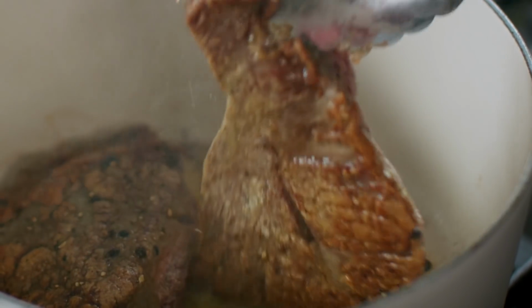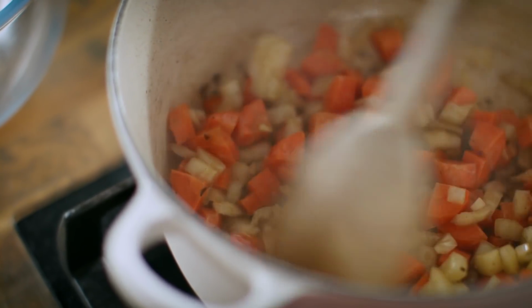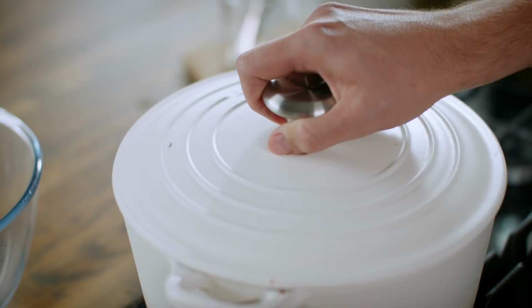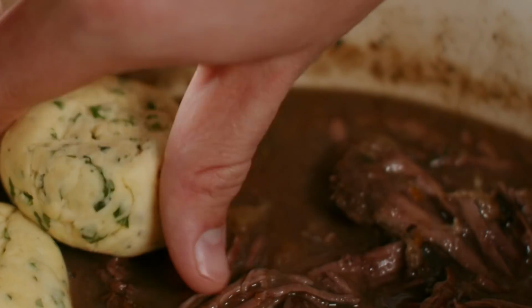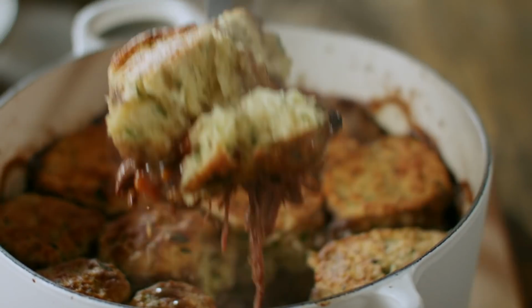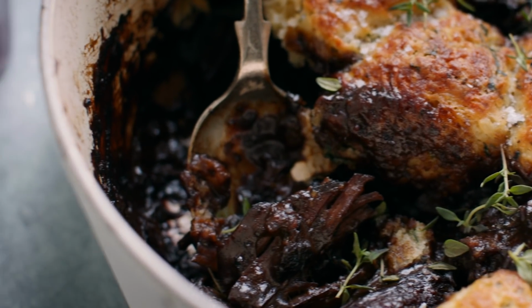We're gonna brown our beef until it's nice and sizzling and golden. We're gonna get in there with carrots and onions and garlic and build the aromatics. Then the oven is gonna do the rest of the work, slowly braising the beef until it's almost falling apart. While that's happening, we're gonna make up some really easy cheddar dumplings that come together so beautifully with plenty of butter, lots of cheese, and really great aromatics in the form of parsley.